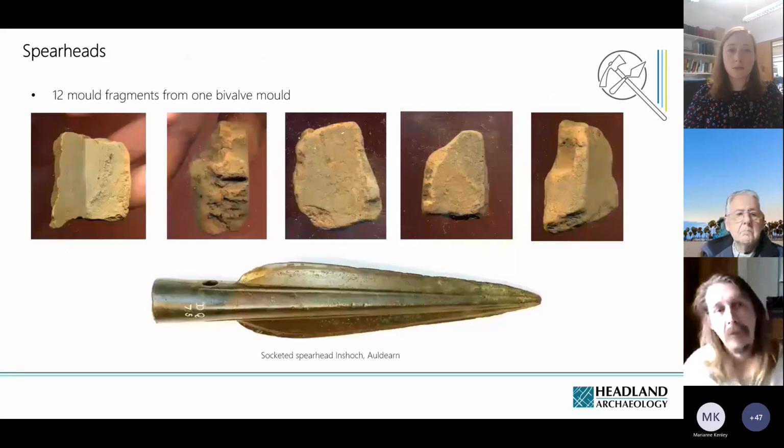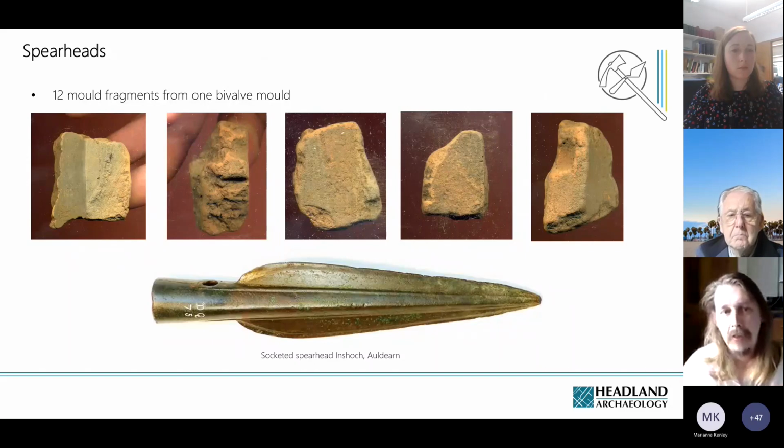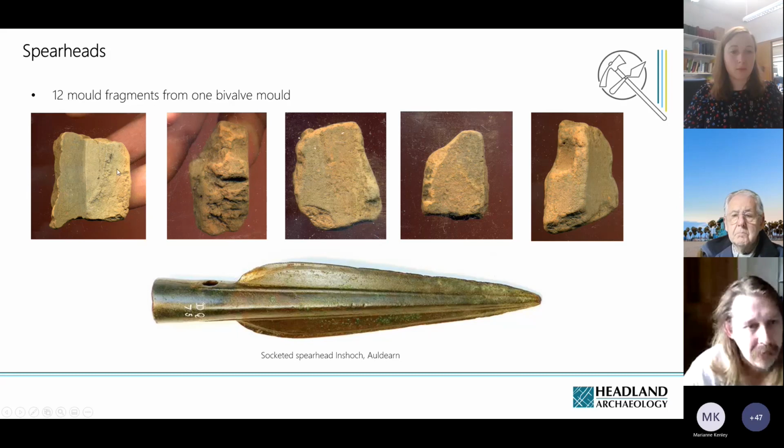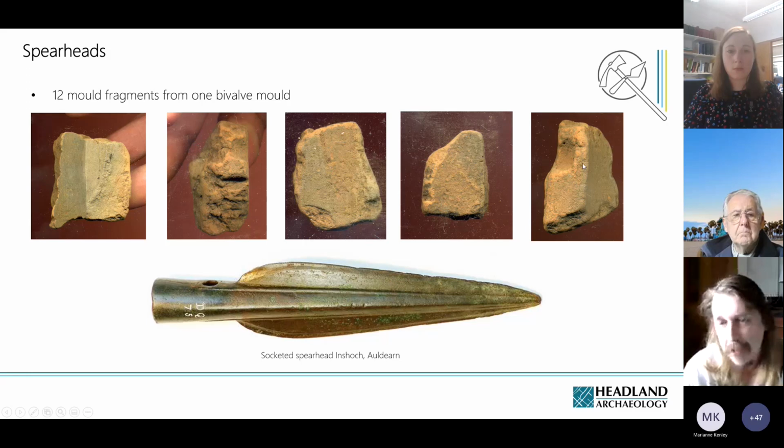Spearheads. We've got quite a lot of fragments of spearheads, and they're not especially diagnostic, but they do all appear to be from one single type of spearhead, a socketed spearhead, of which there's a nice example here. You can just make out part of the edge of the spearhead in this, and this bit up here is part from around the socket of the spearhead.